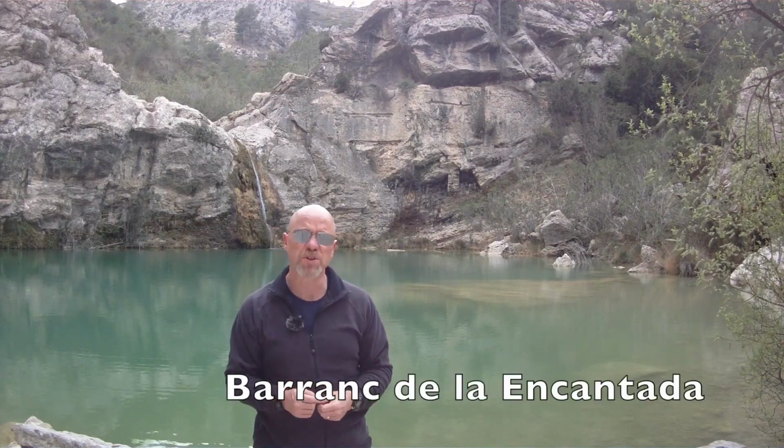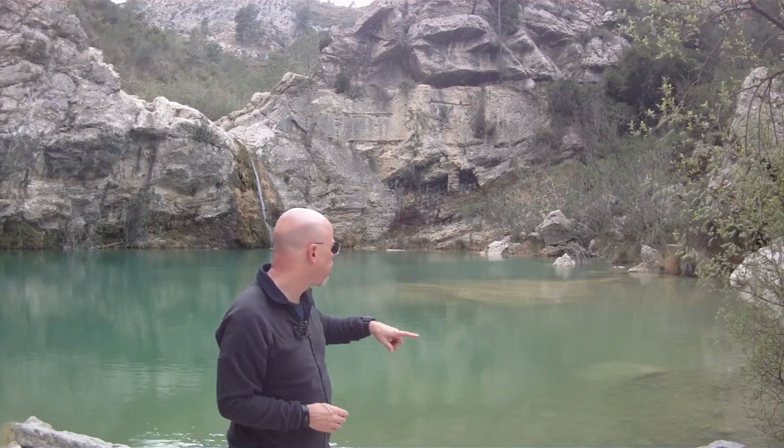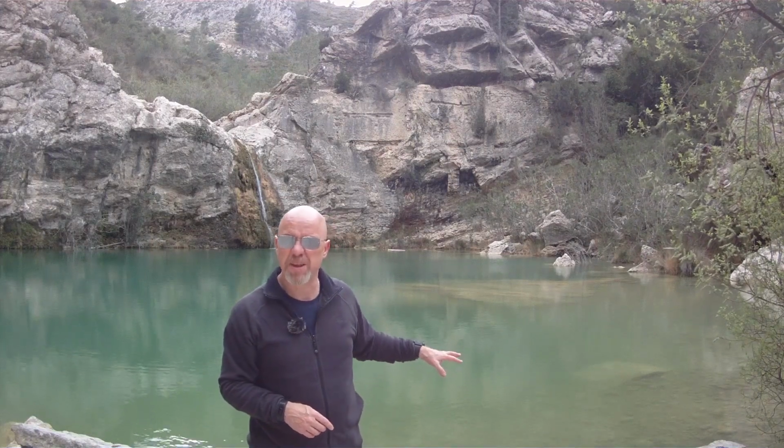Good afternoon, welcome back to Barranc de la Encantada, or Enchanted Gorge. I visited here a couple of months ago. Had a little bit of an explore around, and I took a few images right here of this little waterfall and this main pool here with the green water, which is green because of minerals that are in it rather than it being dirty and full of some kind of algae.